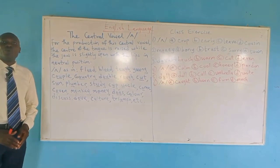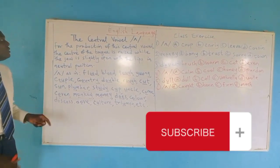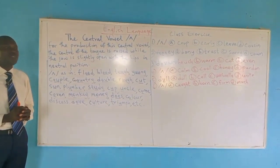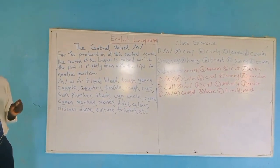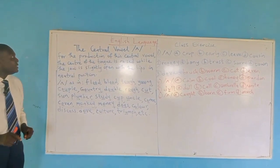Good day, everyone. Today, we're looking at the central vowel. English number 10 vowel sound is usually written like an upside-down V, as you can see on the board.